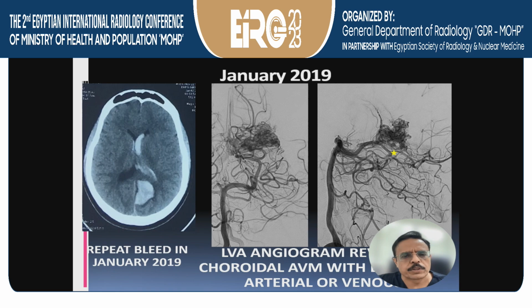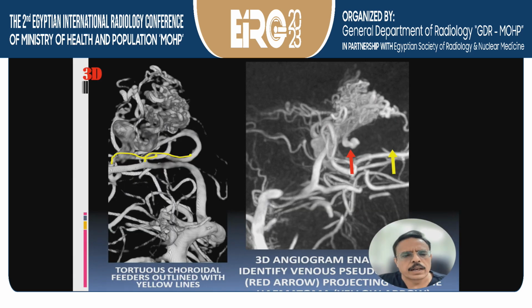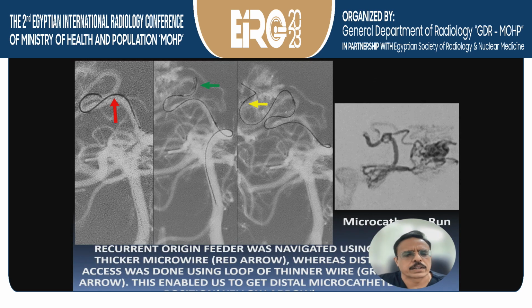Another patient with an occipital bleed, AVM, and you can see there's an aneurysm there. Again, the 3D and the angio-CT clearly show the hematoma and how the aneurysm is projecting into the hematoma. This is the weak spot. That is what we are going to target.